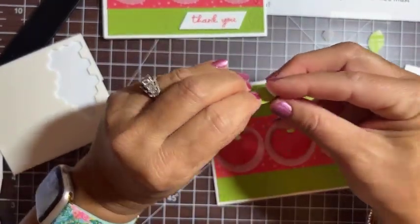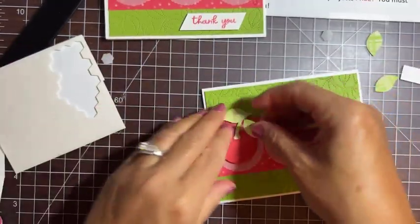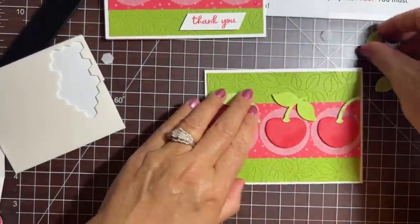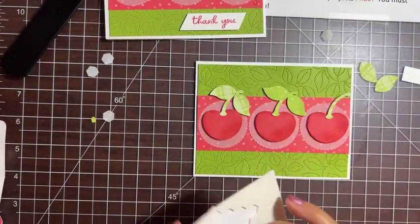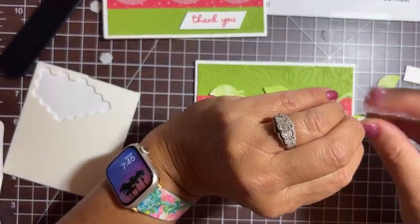All right, stems on. Great. The leaves are obviously much easier to use dimensionals to pop those up. So we'll just use one for each leaf, and we'll go back to putting them where they belong at the top.